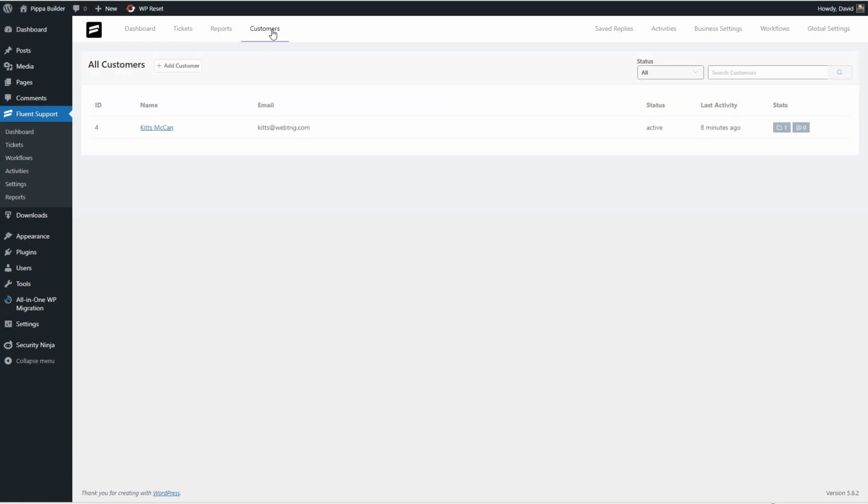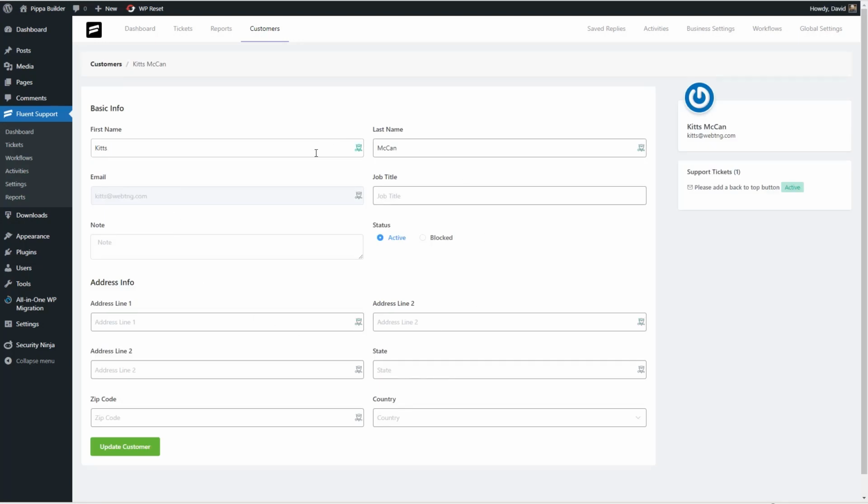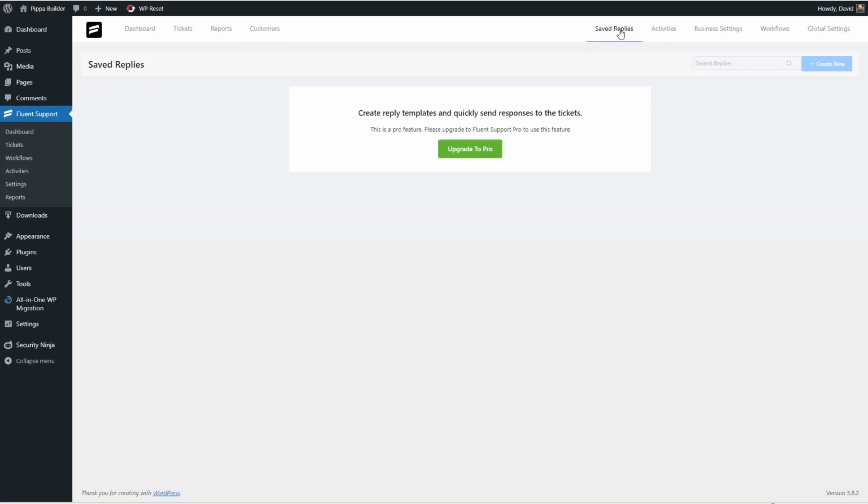Here you have a list of customers. You can add a customer manually, like if, say, you get a support request from social media or something. This is the user ID on the system, their name. This is their basic info, which comes from the users. Here it's showing their support tickets, their email, their status, how many tickets they have. And then I think this would be for the Slack, Telegram information. Okay, so that's this interface here. Now we go over here and you see that you can create some kind of canned replies, which is a Pro feature.